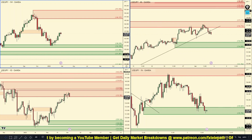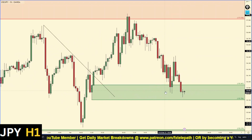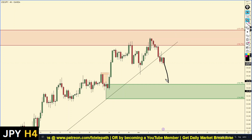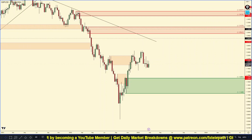That being said, that's pretty much all I see here on USDJPY. We are inside of this 1-hour demand, but it is looking pretty weak. We already had the reaction off of it. It is looking like it wants to continue to fall further. And like I said, if it does fall further, looking at the 4-hour chart, this is where I think we are probably headed, down to that 4-hour demand at 134.78.